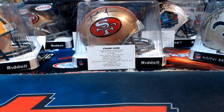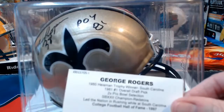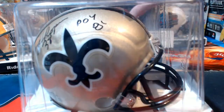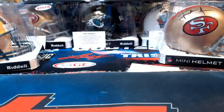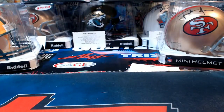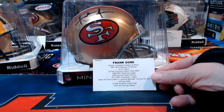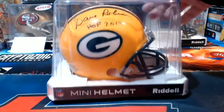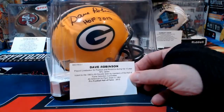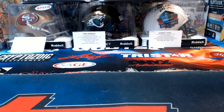And then the Saints have a second mini helmet tonight. They did quite well, didn't they? They did indeed. It is George Rogers, the second one tonight for NOLA. We may as well get old Frank Gore out of the way here because he's just kind of sitting there, isn't he? Which is a nice hit for San Francisco and the 49ers. Packers did not go home empty-handed. They got a Dave Robinson headed to AJ, hyped there, which is making him happy.